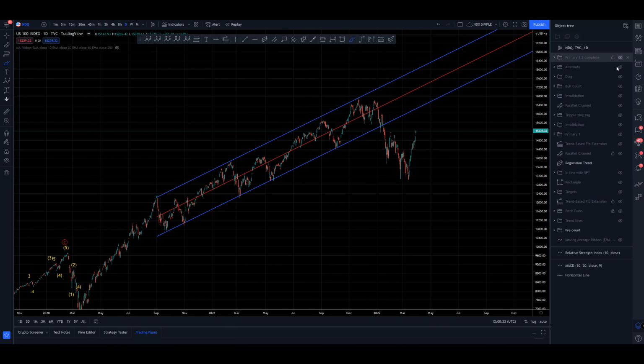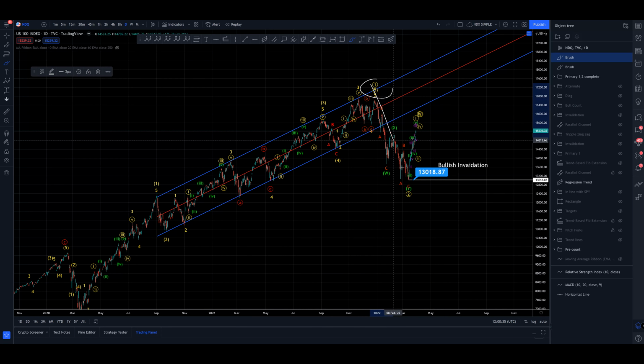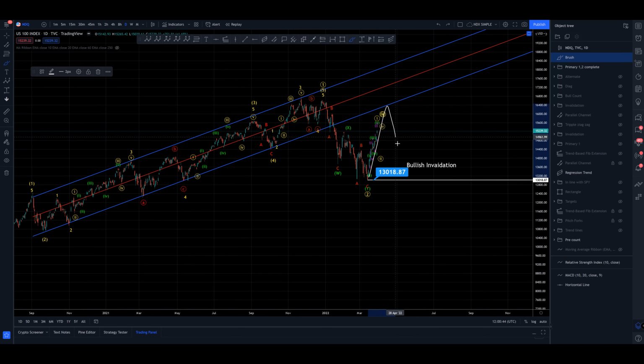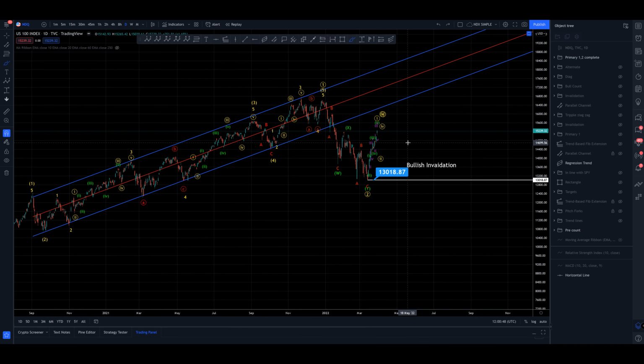We'll see what happens. In the meantime, I think it was 1 into 2, and now we're going to rip roar out of here over the coming years in a 3. And we're just going to go higher. We're going to have some big pullbacks along the way, but we're going to continue to march higher.